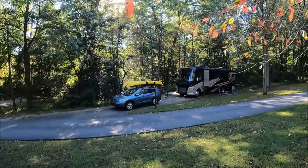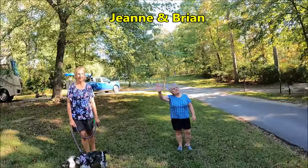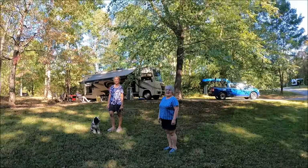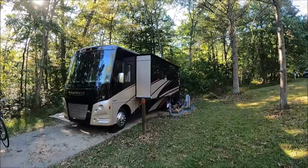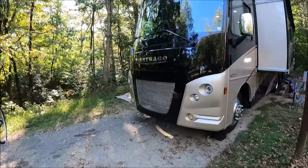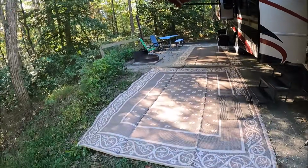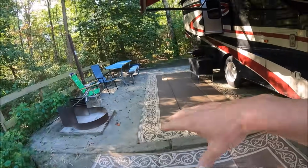And here, you should recognize that rig. That is the Hams. There is Jean right there. She's an avid kayaker. Yeah, real avid. And YouTube associate. Yeah. They're in Site 7. And you can see he's got it backed all the way in here. So, again, full Sites 1 through 31 are full hookup. And he's got a little bit of his carpet out here. You can see he's got a nice big area over here.